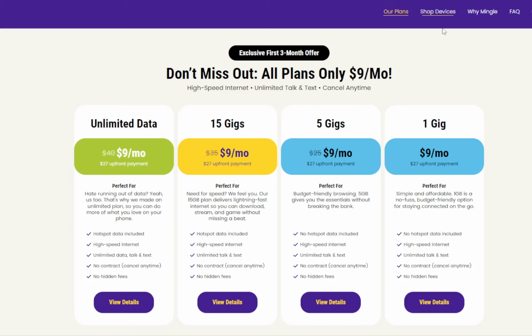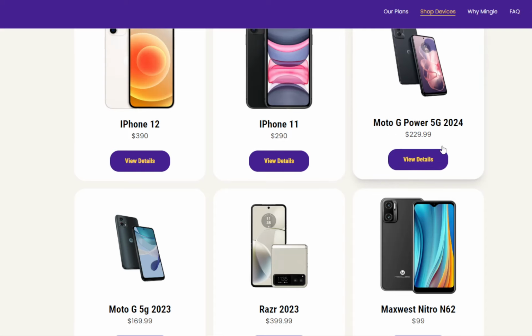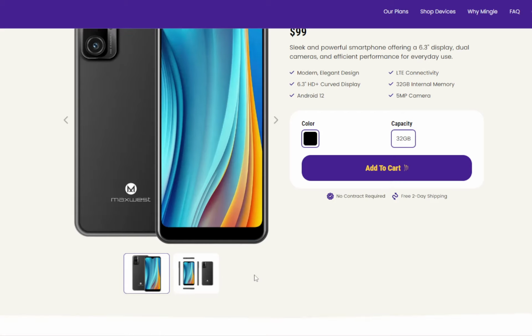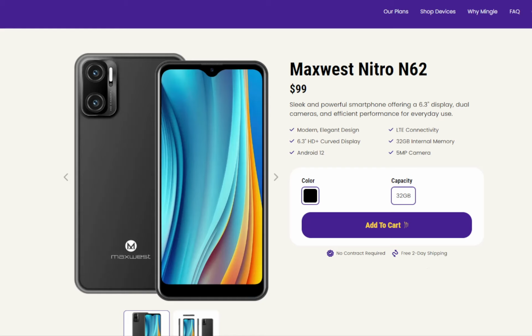They do have some phones. Decent amount of phones here. Hurry, limited stock available. So they have the iPhone 12, iPhone 11, some Motos, Max West Nitro. Never heard of it, but it sounds cool. And it looks like a decent phone for only $99. There's a lot of bezel there, so if you're someone that wants more of a bezel-less phone, this may not be for you. But for someone just looking for a fairly big smartphone, 6.3 inches is not bad. It is on Android 12.